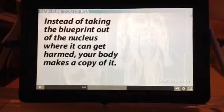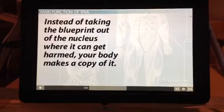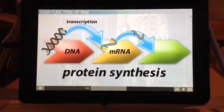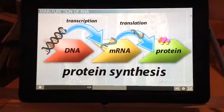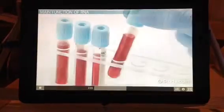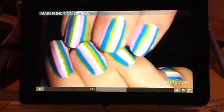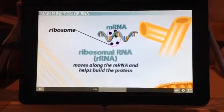Instead of taking the blueprint out of the nucleus where it can get harmed, your body makes a copy of it. This copy, the mRNA, then leaves the nucleus of the cell and undergoes translation, which means the mRNA is read and the correct ingredients are gathered to make proteins, which are needed for all sorts of things, from the hemoglobin that carries oxygen in your blood to the keratin that makes your fingernails. The mRNA then heads towards a ribosome, which is a structure inside of the cell.